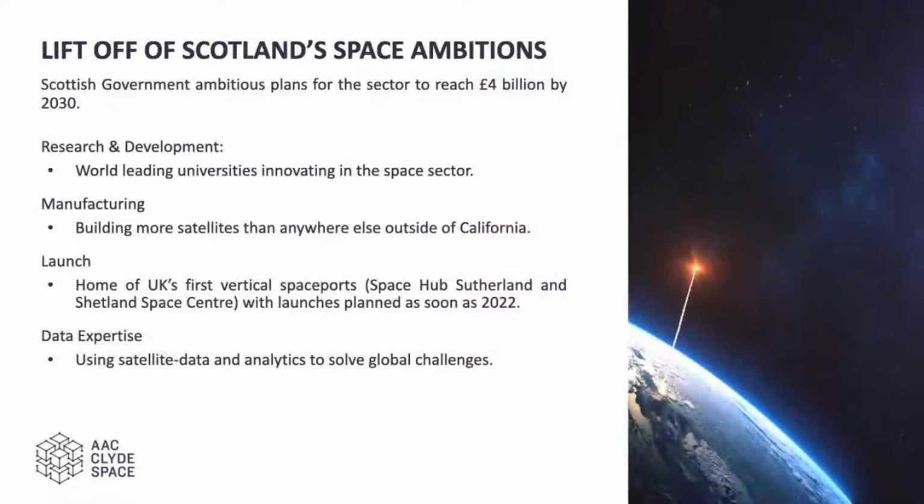Well, there are people innovating in research and development at many world-leading Scottish universities, as well as the actual companies themselves. In terms of manufacturing, Scotland is building more satellites than anywhere else outside of California. And next year, the aim is to launch small satellites from one of the spaceports currently in development in Sutherland and in Shetland. Finally, we have a wealth of experience of companies actually using that data that is delivered by satellites to solve global challenges, with the ultimate aim of improving life on Earth.